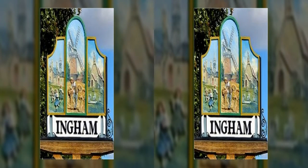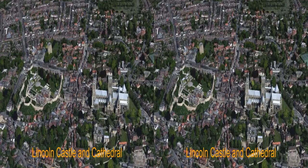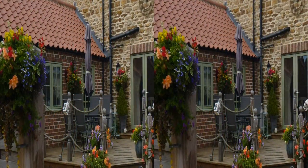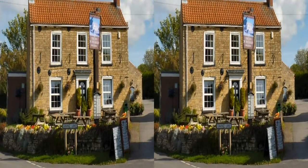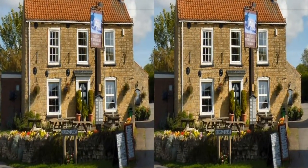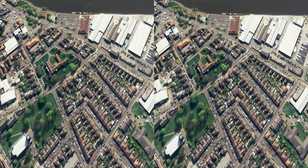Our tale with a twist begins here in Ingham, a small village in Lincolnshire, close to the places of interest that we had in mind to visit. Our holiday cottage was just across the road from the inn on the green, where we chose to have our evening meals. On one such occasion, the landlord suggested that we visit Gainsborough Old Hall. This was not on our agenda, but we took his advice.